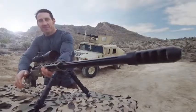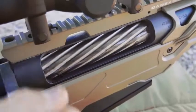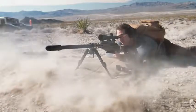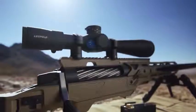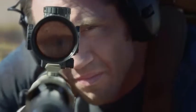What makes this TAC-50 so accurate is this bank vault of an action. It locks everything into place, so the bullet leaves the barrel consistently every single time the trigger is pulled. Combine that with a state-of-the-art rifle optic that can handle the violent recoil, and it can take down a man, beast, or vehicle as far as the eye can see or further.